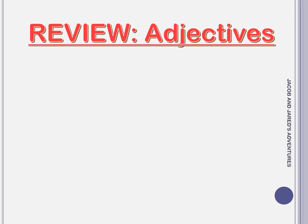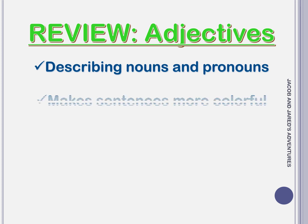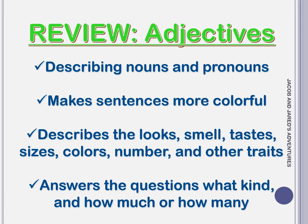Now let's review about adjectives. Adjectives describe nouns and pronouns. They make sentences more colorful. Adjectives describe the looks, smell, tastes, sizes, colors, number, and other traits. Adjectives answer the questions what kind and how much or how many.